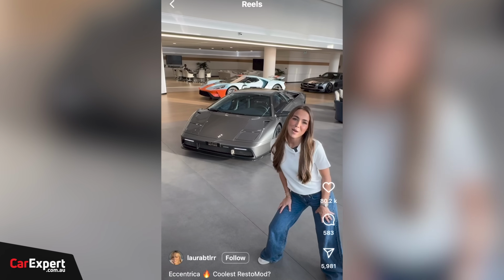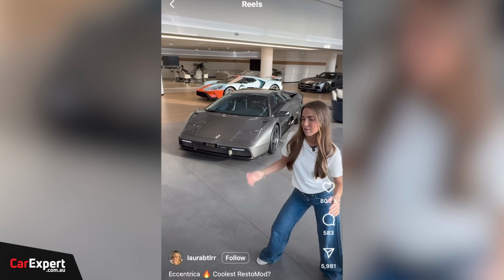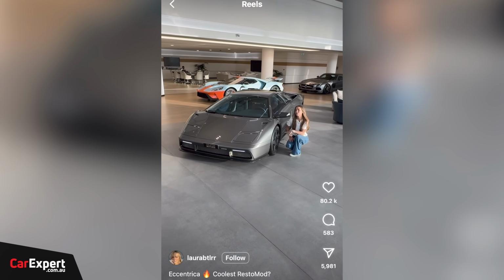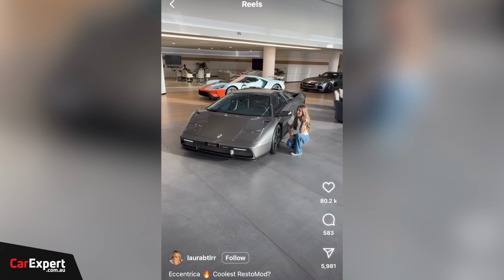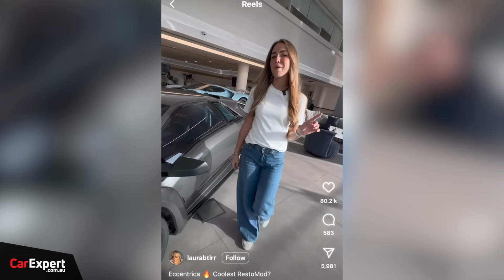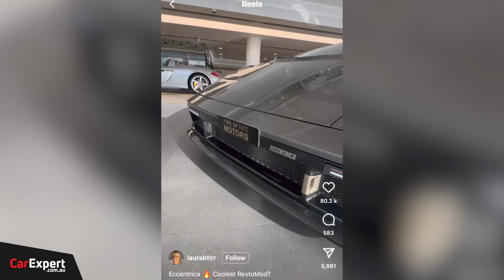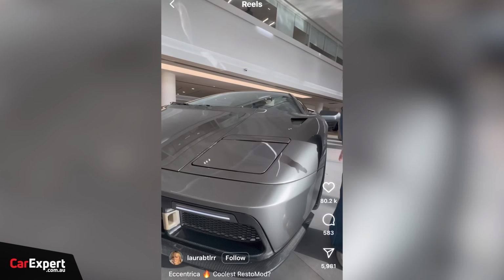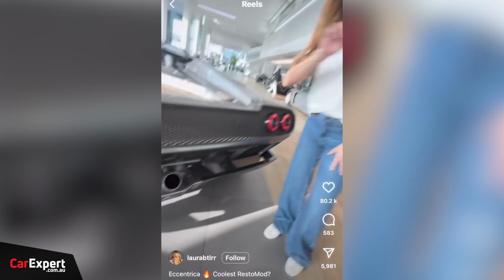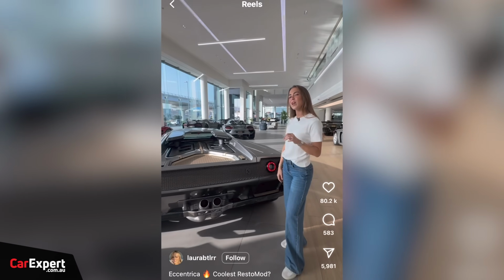And then she also just does quick snippet video reviews or video walkarounds of various things. The one that I found the other day was for, I think I'm going to say this right, the Eccentrica Diablo. It's a resto mod of the Lamborghini Diablo. They've basically redone the body, widened it, given it new wheels, massaged the V12 to, I think, 500 horsepower now. I think the old ones are in the 400s. Yeah, so giving it a bit more grunt.